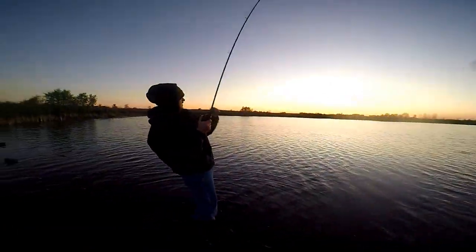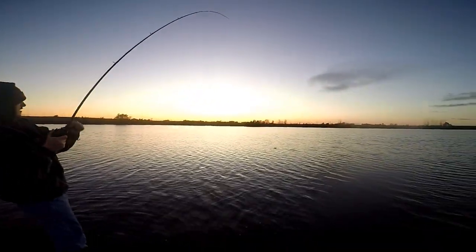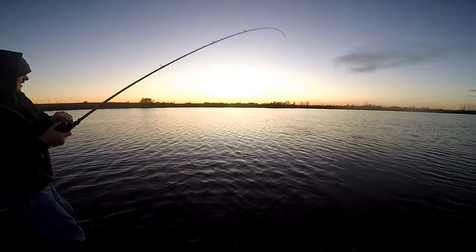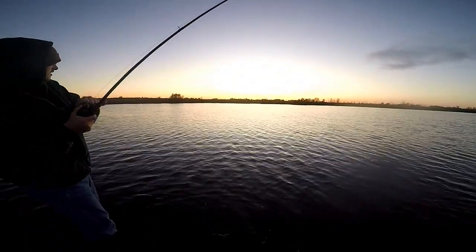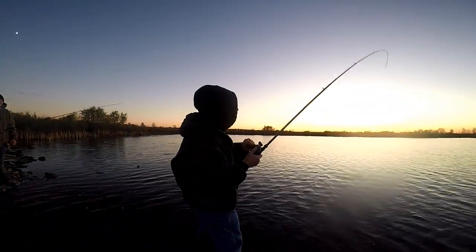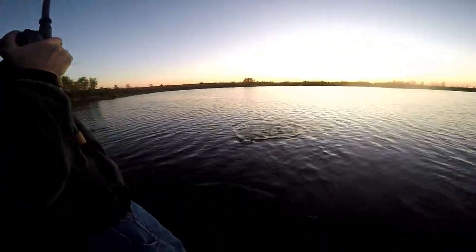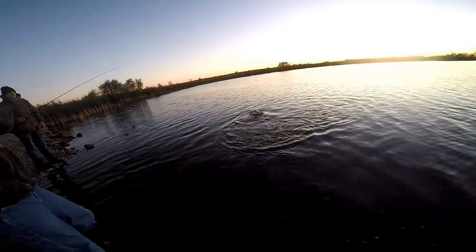Elijah's got a cigarette on here. Elijah's got one. Oh yeah, on the Curado. Elijah Bloomquist Curado fishing. Who would have thunk it? Oh, that's a big one. That's a pretty nice bass.